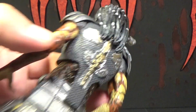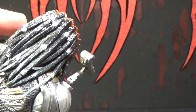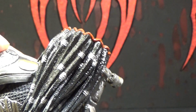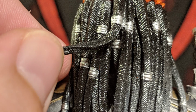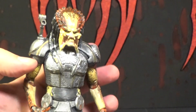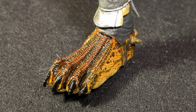I kind of like his dreads, though. They're different. I do like the dreads, yeah. I think this is the first time they've ever had them not be smooth. They're kind of textured. And they're also angular. Like they're triangular or square or something. But you can definitely tell that they have sharp edges to them. They look kind of cool like that. I like it. That's a little difference that I like. They kind of skipped over his feet, but they also got kind of a nice little texture down there.